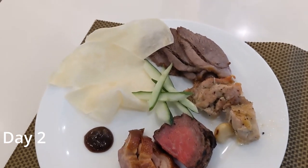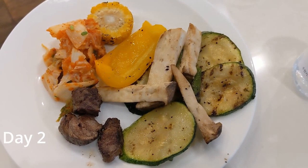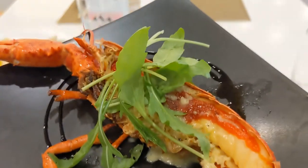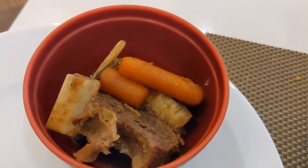First plate has some steak, some duck, and some little wraps or whatever you would call it. Then we have vegetables, some mushrooms, some more meats. I forget exactly which one it was. Everyone got a lobster tail. I was kind of confused, but they just dropped it off. Braised short rib, they call it.